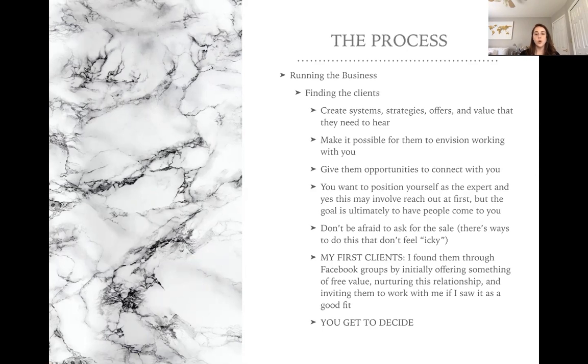Is that through a Facebook post? Is that through a social media post? Is that through an email sequence? Is that through you reaching out to them? Don't be afraid to ask for the sale, but there is a way to do this so it doesn't feel icky.